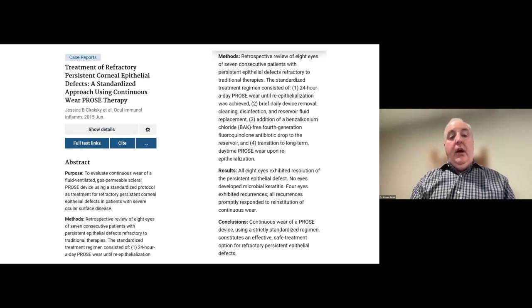And this is also using a PROS device back in 2015. This is at Weill Cornell, talking about a PED, or persistent corneal epithelial defect, using moxifloxacin, again, 0.5% in a PROS scleral lens. So they, again, used the lens for 24 hours. They used it until reepithelialization was achieved.